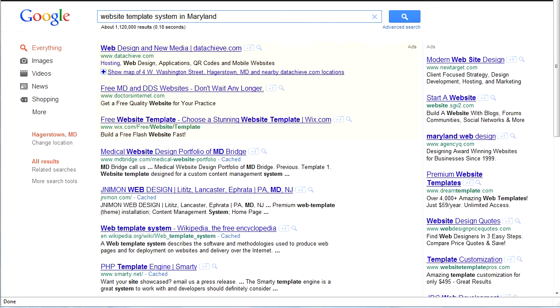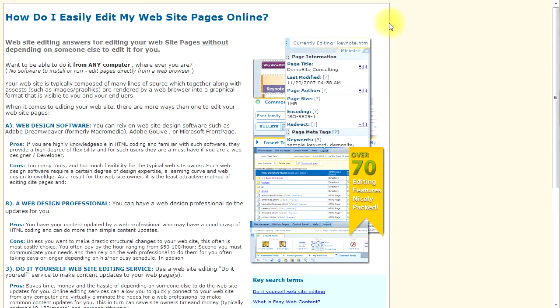Well, let's show you how you can actually optimize your site through the Easy Web Content HTML editor as far as the content and the meta tags, so it can be more search engine friendly, as we call it, and therefore you have a better chance of gaining some visibility. So let's talk about this sample site we have here, the easyonlineeditor.com. It's a very simple looking site, but really the point here is to show you how you can optimize a site for search engines.